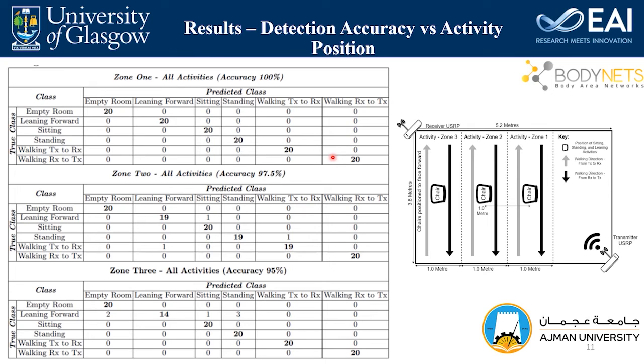The system was able to differentiate between these particular classes, and to further interpret this, the system was capable of not only differentiating between different activities, but similar activities such as walking from the transmitter to the receiver and from the receiver to the transmitter. It was actually capable of detecting that the direction is different. And that was a very interesting insight and result that we got from this paper.